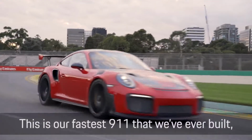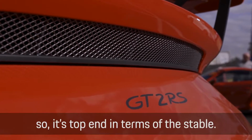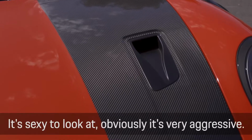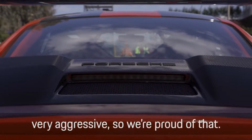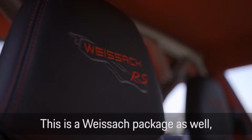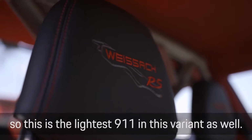This is our fastest 911 we've ever built. So it's top end in terms of the stable. It's sexy to look at. Obviously it's very aggressive. The design, intentionally, the styling is very, very aggressive. So we're proud of that. This is a Weissach package as well. So this is the lightest 911 in this variant as well.